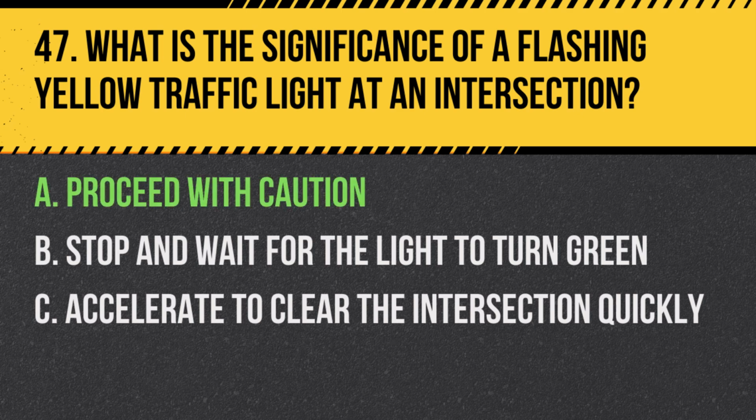Answer: A. Proceed with caution. A flashing yellow light signals the need to be alert and careful.